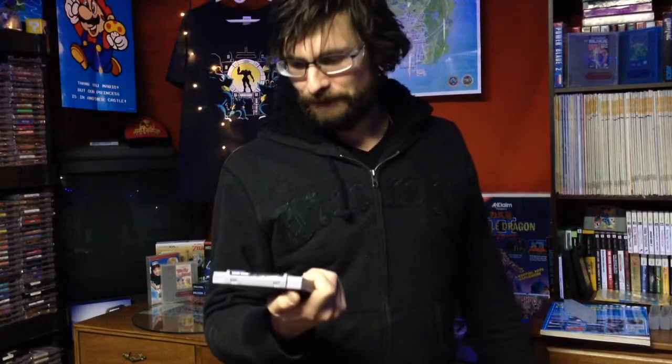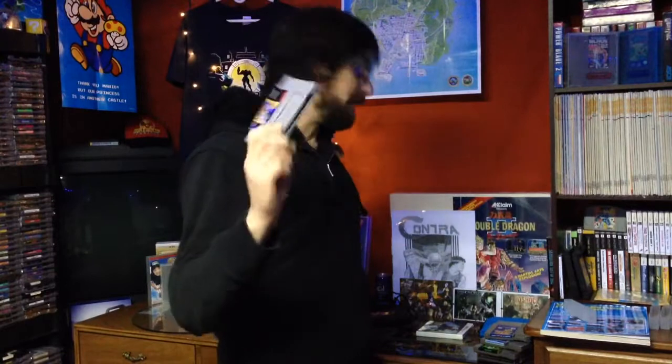So now is the time to pick this up, because once everybody who wants to sell it for 50 bucks sells theirs, there's going to be a whole lot less of them out there, and I think this is going to just bottom out soon. So pick up Sunset Riders if you're looking for a game to invest in. I don't mind saying that.